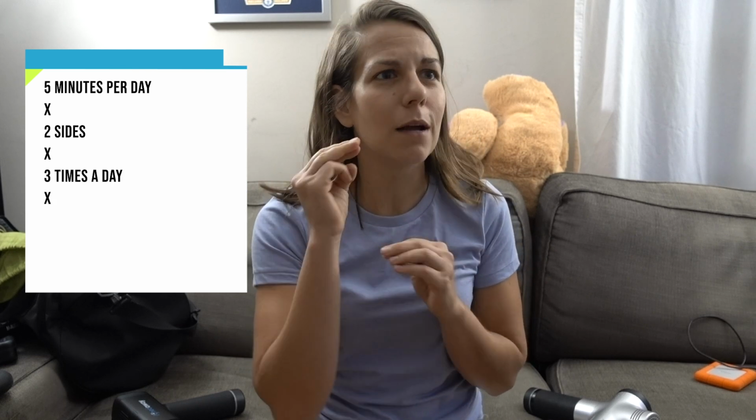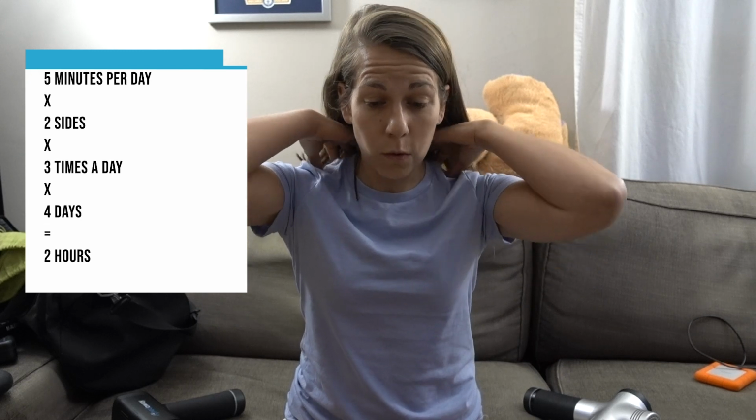Now let's find out if this solved my chronic trap pain, which was my goal. And no, it did not. I feel like it didn't even make a dent, neither of them. It was 5 minutes a day times 2 sides times 3 times a day times 4 days. That's 2 full hours that I spent just working on this problem that I've had for what feels like a lifetime, and made zero progress.